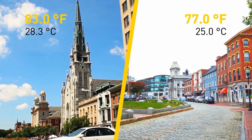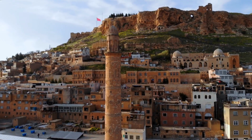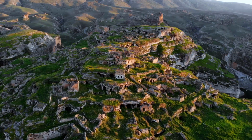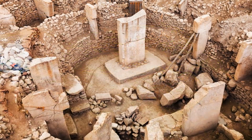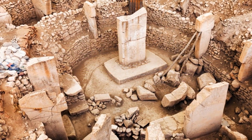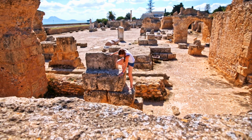Now, around 11,000 years ago, in present-day Turkey, with no cities or metal tools whatsoever, some incredibly skilled craftsmen completed Göbekli Tepe. How they managed to chip and lift limestone blocks 3 times as heavy as a T-Rex, and what they symbolize is still unknown.